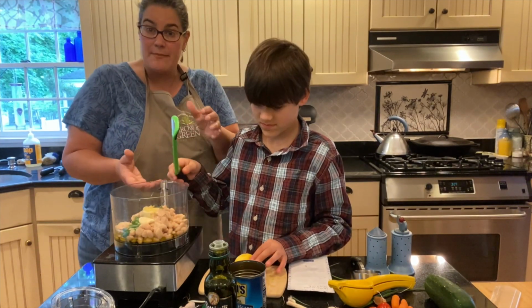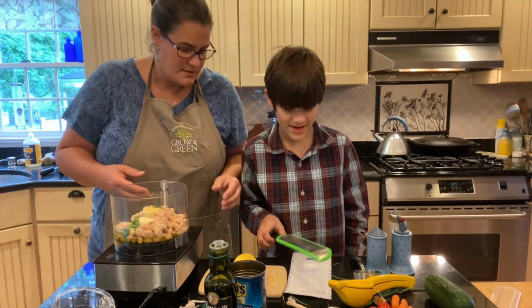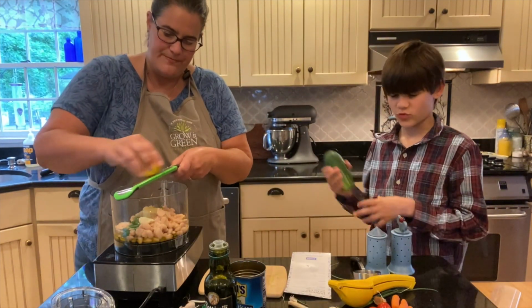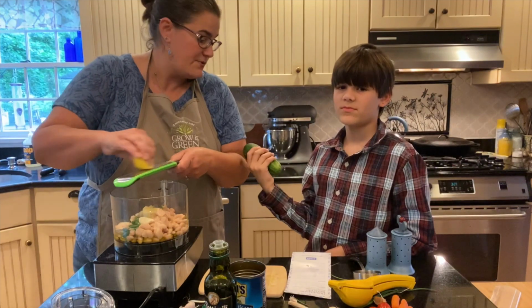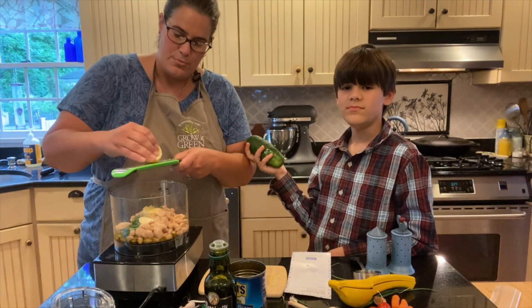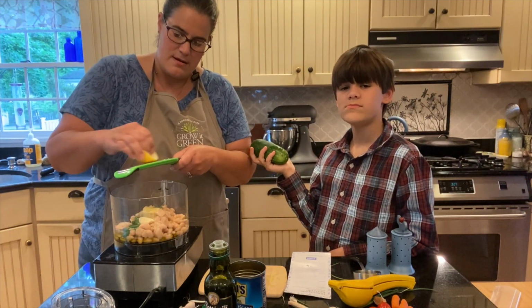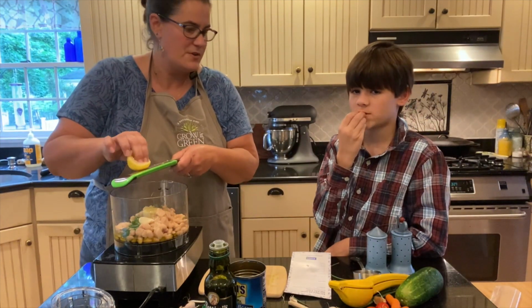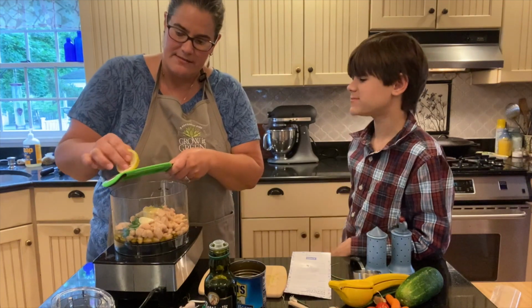Now, if you really like lemon, do you like lemon flavor? Because I know you like onion. Sometimes I always like a little extra. That we're gonna dip in our dip, right? That's for after we make it. We've got to make our dip first, and then we're gonna put the veggies in it.